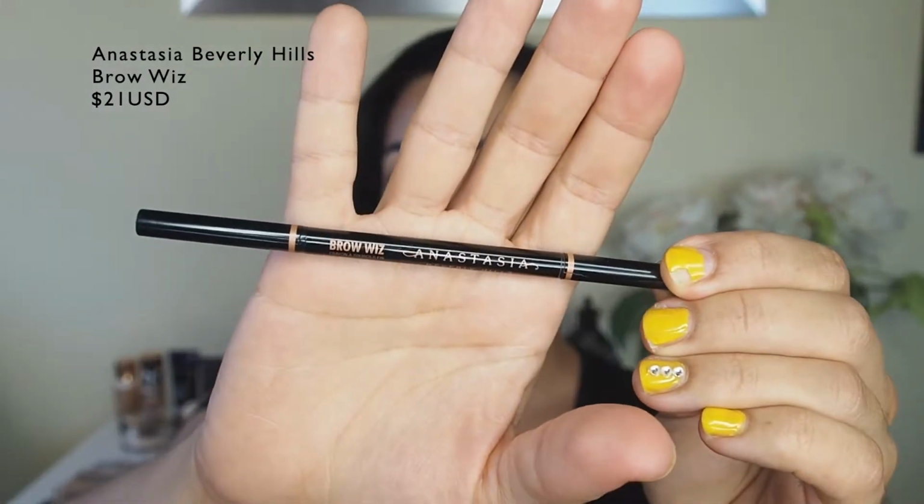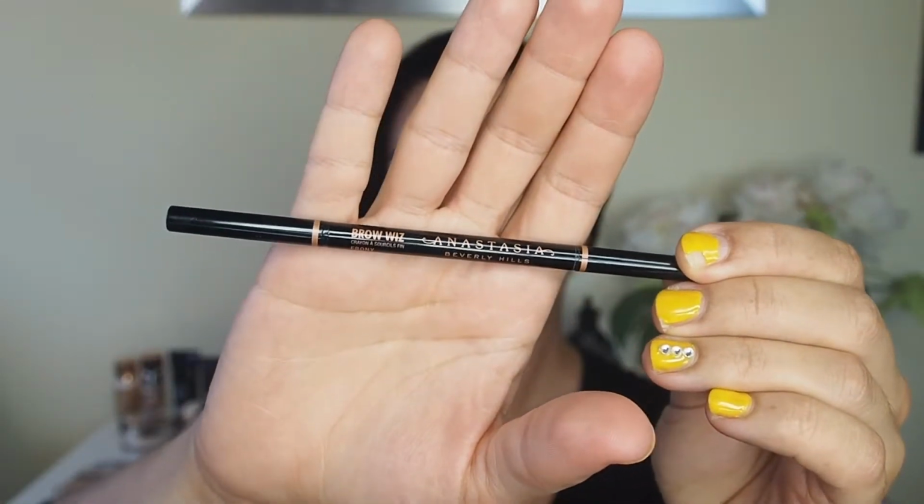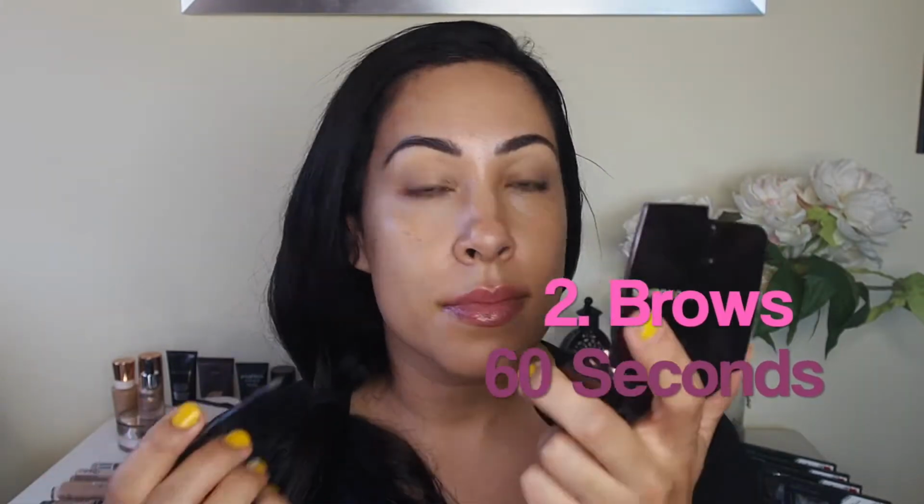Step number 2, I'm going to fill in my brows with the Anastasia Beverly Hills Brow Wiz. The reason why I'm using a pencil is because it's a lot faster than using any other product, and this shouldn't take any more than 60 seconds.